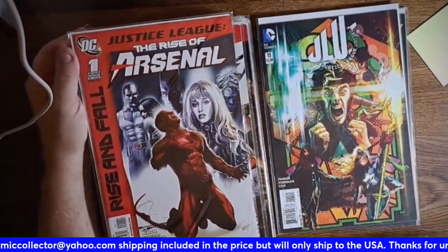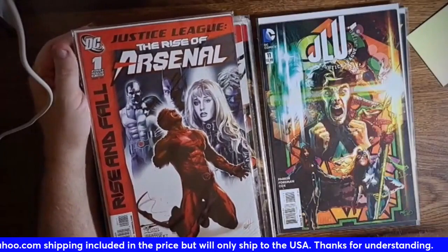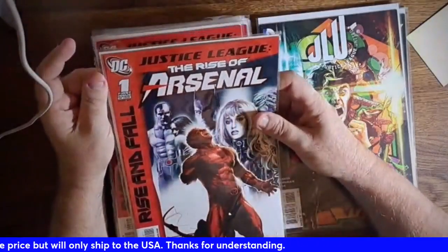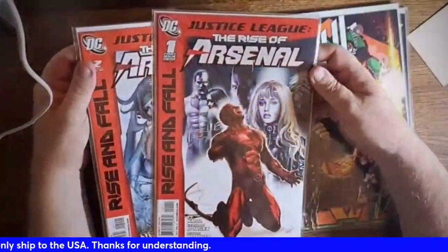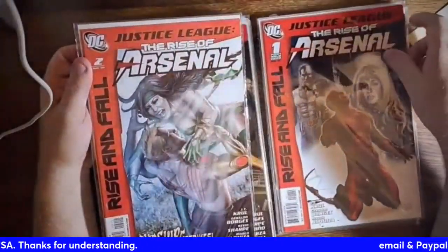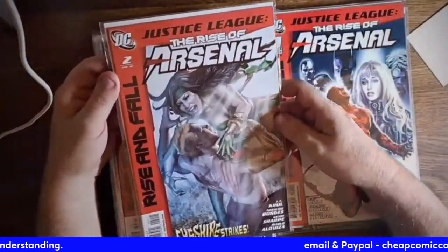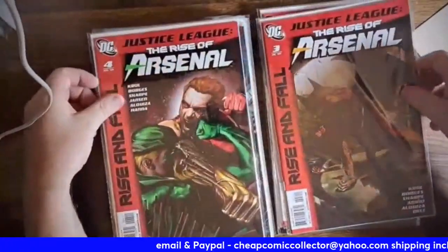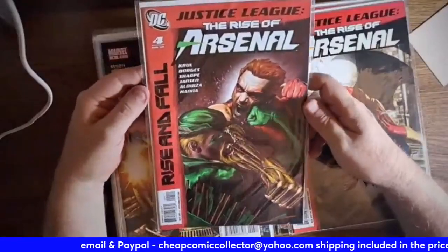Then we have the Justice League, The Rise of Arsenal. And I think I have the full series of this. It says 1 of 4. I got number 1, number 2, number 3, and number 4. So I have that complete series if anybody wants it.